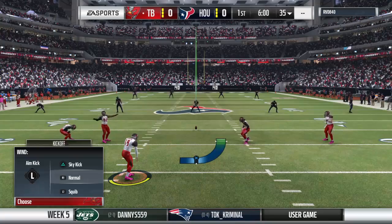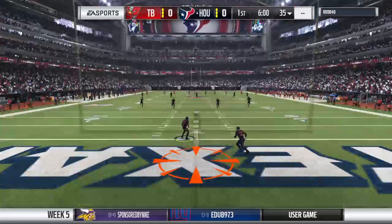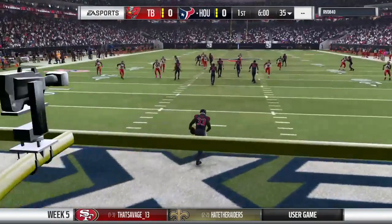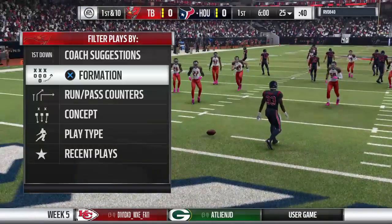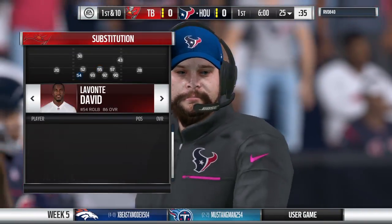All right, thanks, Larry. EA Sports coverage of the NFL brings us to the heart of Texas at NRG Stadium in Houston. Today, we've got a good Week 5 matchup in store here between the Tampa Bay Buccaneers and the Houston Texans.